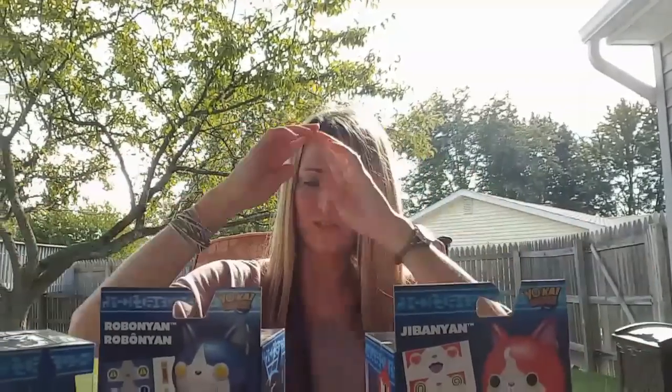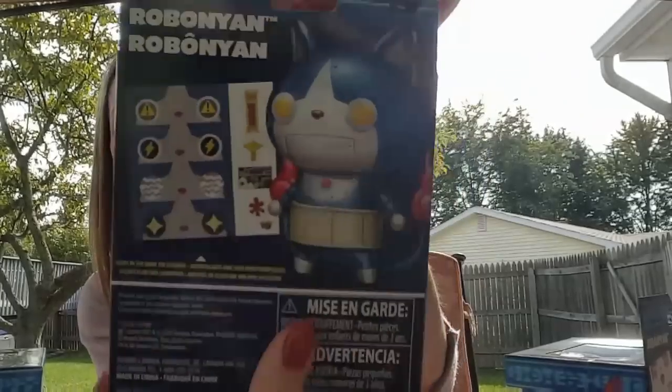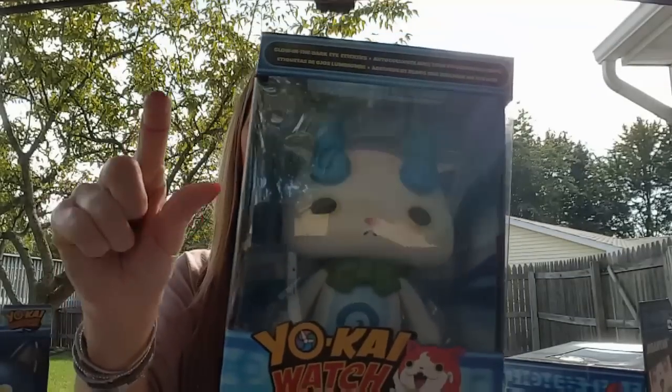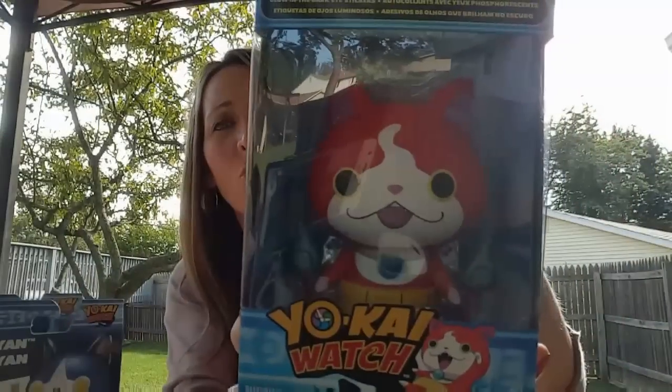It says ages 4 and up. These are the Yo-Kai Watch, or I don't even know how to pronounce them, but these suckers are huge. If you're familiar with Funko Pops, that's about what size they are. So there is the blue one. I'm hoping you guys can see these because I can see the glare on my phone. And there is the white one. I think they had like little ones earlier in the year, but these things are huge. I wish it had a size, which I'm sure it probably does, and it'll take me an hour to find it. And then here is a red one.